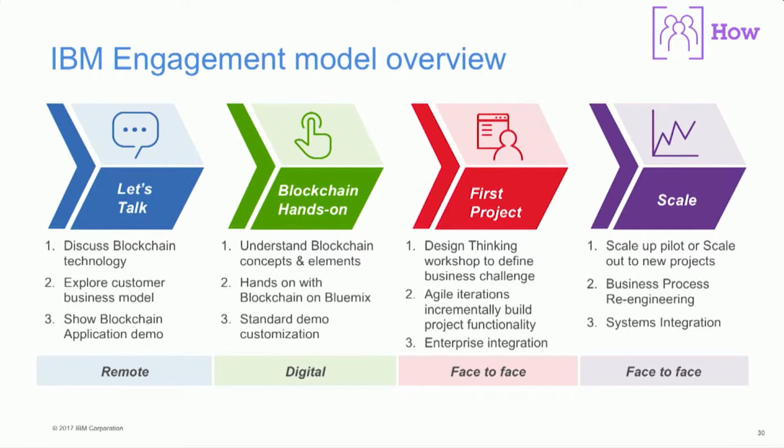And the goal here is really to align our minds around blockchain, to align our minds with the minds of our customers. If you want to do this, as I say, there's a scripted presentation that you can use if you fancy doing that. That's again on the community. If the customer's still interested in proceeding, we move on to the blockchain hands-on session.